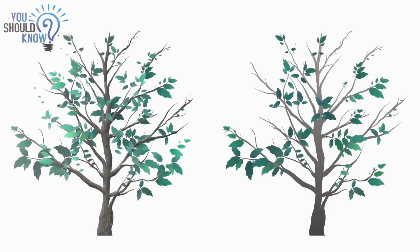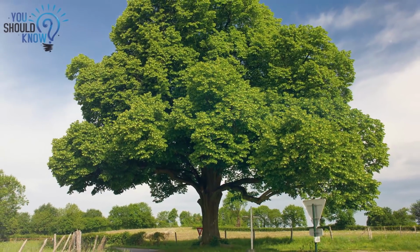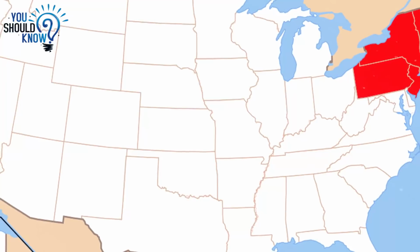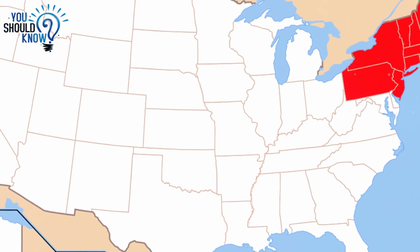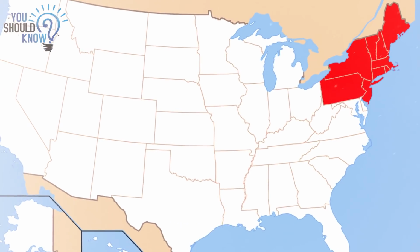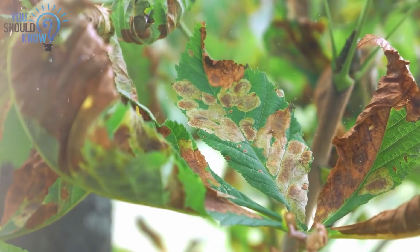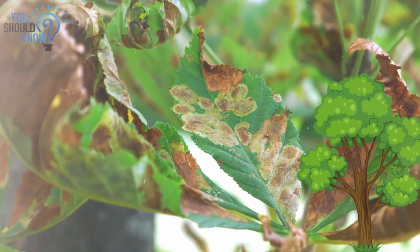Due to the fact that they grow faster than oak trees, American chestnut trees have always been of great commercial value. In fact, surviving specimens remain throughout eastern North American regions like Nova Scotia, New Hampshire, Alabama, Georgia, and Tennessee, despite a fungal infection that nearly made this species of trees extinct in the early 20th century.